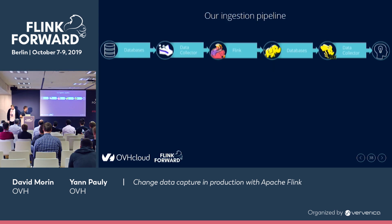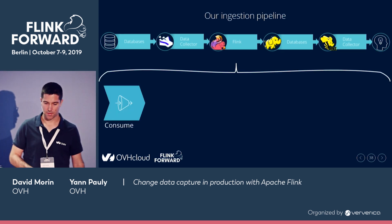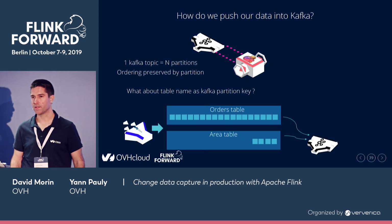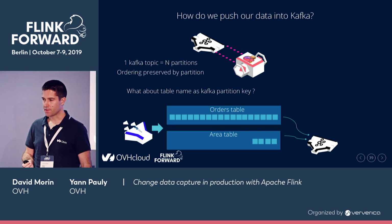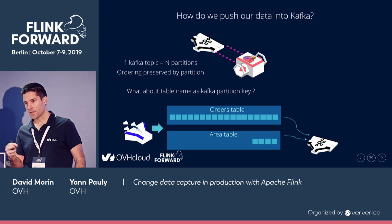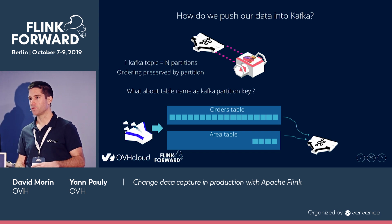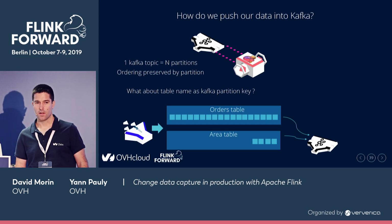So let's do a focus on the Flink pipeline. First, we have to consume data from Kafka. Kafka is composed of topics, and topics can contain one to many partitions. Partitions are the distribution factor for Kafka. It's a way to scale the ingest. And for us, it's also the only way to keep the events ordered. That's why we use the table name in the partition key at the beginning.